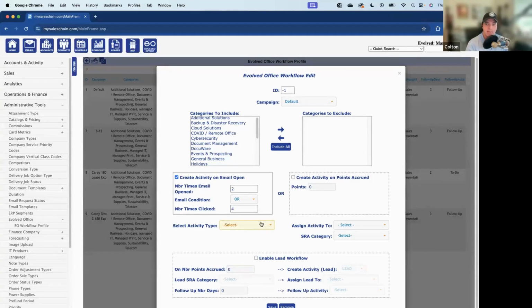So we can say, okay, if we have a contact who interacts with our marketing material, they open it twice, they click on it 4 times, then we can create a to-do item and assign it to a sales rep to follow up with them directly. So that'll create an action item that will then be displayed on the sales rep's scheduling screen that, hey, they have a new opportunity, they have a lead that they need to follow up with. And that will be automatically created whenever the contact meets this criteria.